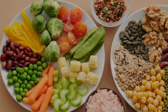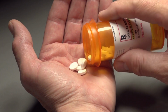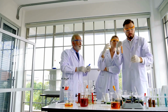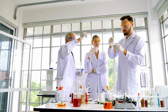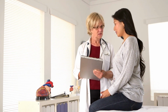This means if you've recently made significant changes to your diet, exercise routine, or medication, your A1C might not yet reflect these improvements. Conversely, a period of poor control just before the test could disproportionately raise your A1C. Some researchers suggest using a weighted average of multiple A1C tests for a more accurate long-term view. Always discuss recent lifestyle changes with your healthcare provider when interpreting A1C results.